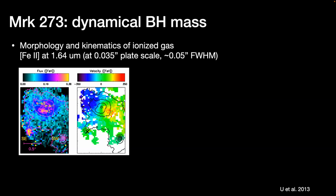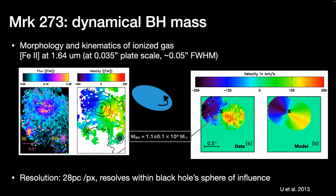With the data that we've gotten, which is very high resolution, 35 milliarcseconds with the plate scale and about 50 milliarcsecond full width half max, we are actually resolving within the sphere of influence for this black hole. This is the velocity map that I was just showing. It shows Keplerian rotation around this remnant nucleus. With the resolution that we get, we were able to model this with Keplerian rotation, and we got a black hole mass of about 1 billion solar masses. This matched really well with an estimate that other people had gotten using OH maser before. So we're pretty happy with the way that we were able to get this measurement.